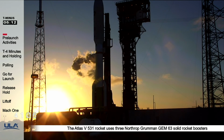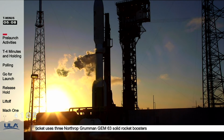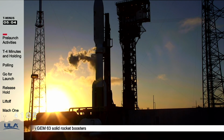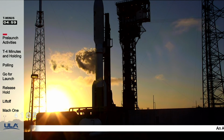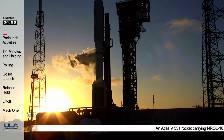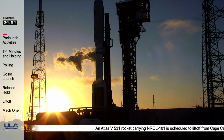Atlas LO2 at flight level. Roger. RC LC net 1. RC. Please coordinate a new T0 22:32. Copy 223200 Zulu inward. T-minus 5 minutes. LC LOX 2. Go. Centaur LO2 at flight level. Roger.